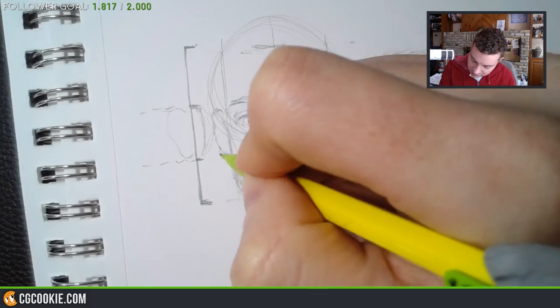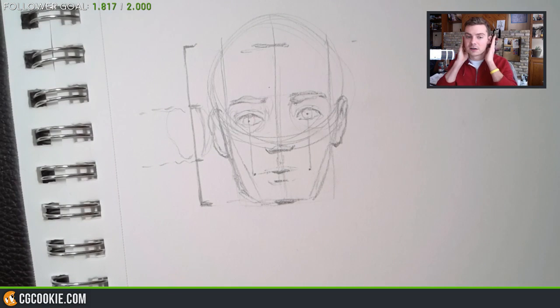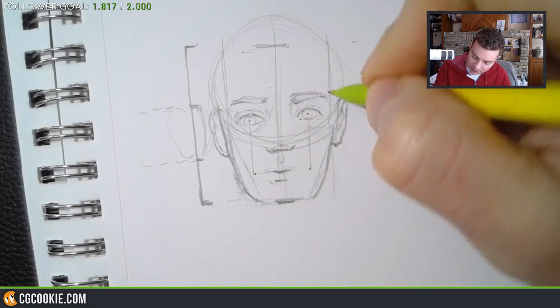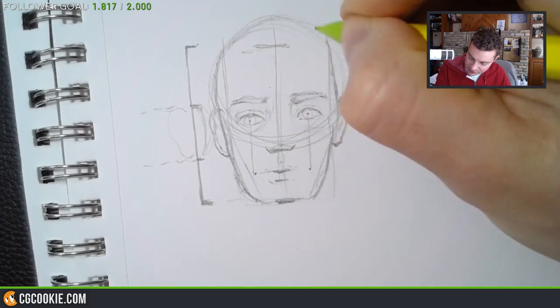Roughly right there. Now, when you get a straight on version of the ear, you usually don't see as much detail because they're more in view when you have more of a side view. Now, like I said, I'm drawing a very basic looking head. I'm not trying to apply my style as much as I normally would.